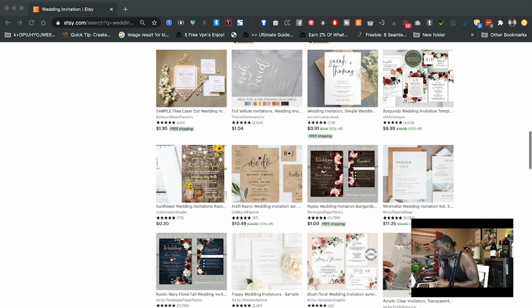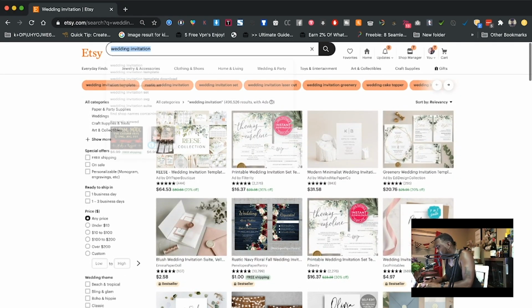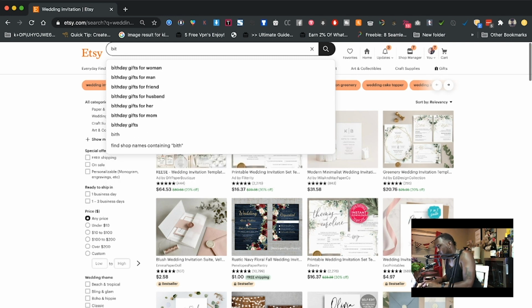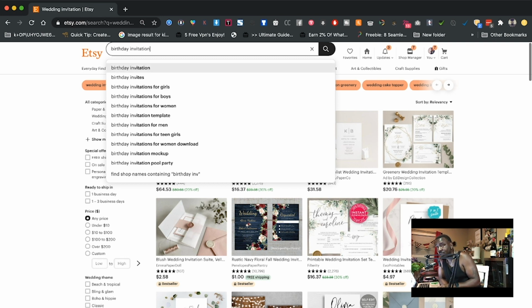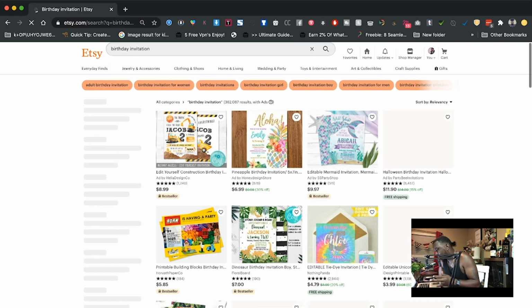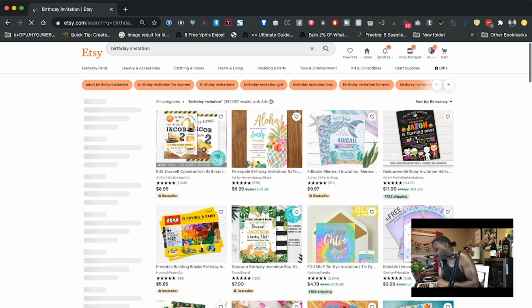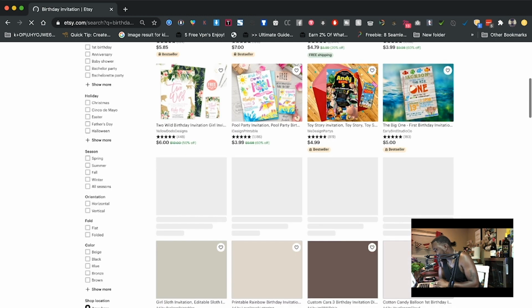So let's go look at birthday party invitations. Once again, I bet everybody watching this knows at least 5 people that are having a birthday or have kids, and so that'll just give you an idea of the type of demand. So here we go again, just different birthday party invitations. This one's really pretty cool. This one jumped off the screen, so they've got an amazing little product image right here.